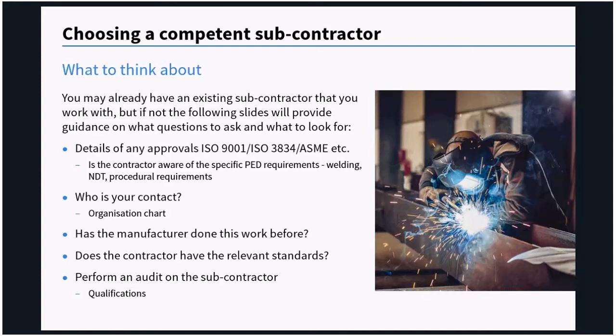Have a look at the organisation chart, find out who's responsible for what within the organisation. Make sure that the people in relation to quality have a clear connection with the various areas that they cover, and have access to the managing director or manager of the department.